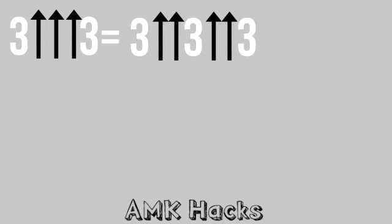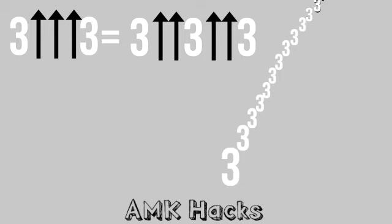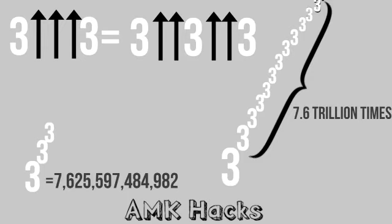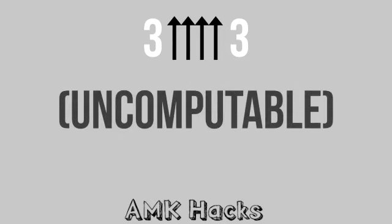Similarly, 3 arrow arrow arrow 3 gives us 3 double arrow 3 double arrow 3. Now, this number is 3 to the power of 3 to the power of 3 to the power of 3 to the power of 3 to the power of 3, and so on, for 7.6 trillion times. Just 3 to the power of 3 to the power of 3 gave us 7.6 trillion. So just imagine what the answer would be if there are 7.6 trillion stacks of power above 3. Similarly, find 3 arrow arrow arrow arrow 3. Keep in mind that just adding one arrow is escalating things crazily, so this new number, 3 arrow arrow arrow arrow 3, is way bigger than what you can ever imagine.